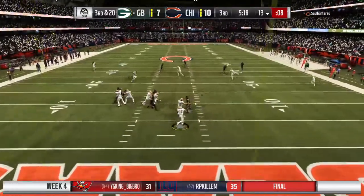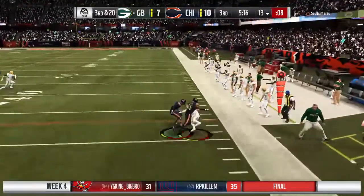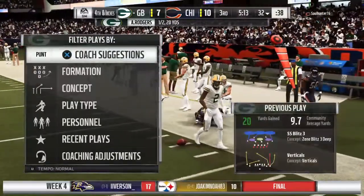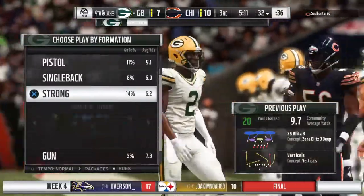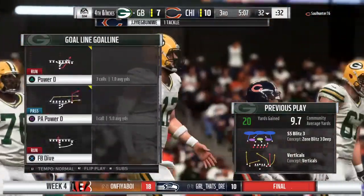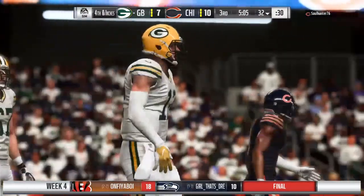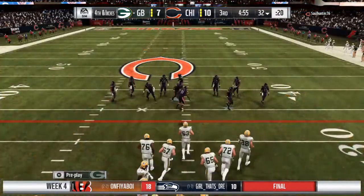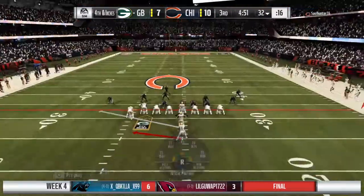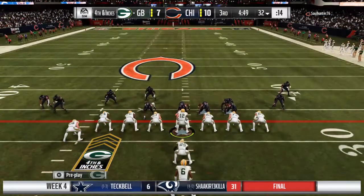On 3rd and long, it's Rodgers. But it's caught on the right side at Smith. An incredible play there. They do get big yardage, but they're still stopped a yard or two short, and it's 4th down. And in their own territory, needing only a few inches, they're going to line up to go for this thing on 4th down.